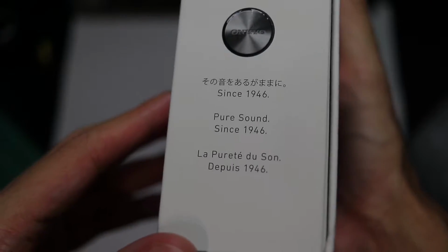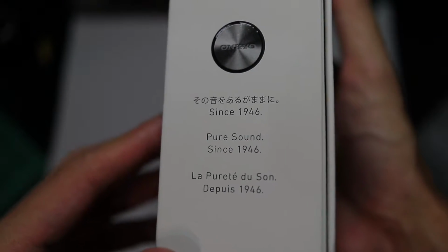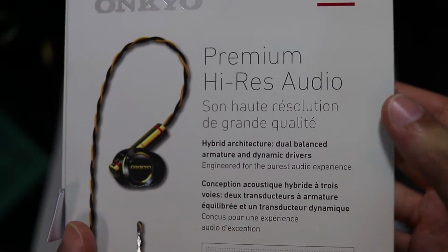Okay, what about on the left side? Since 46, pure sound. Alright, long history, long queue. So on the back, you would find more description.